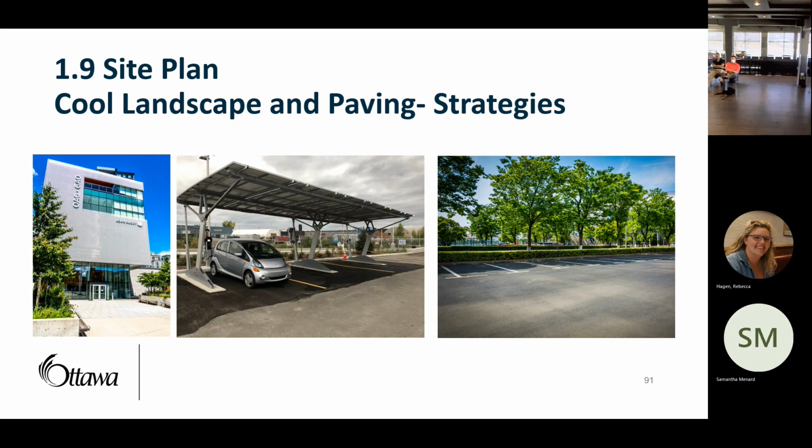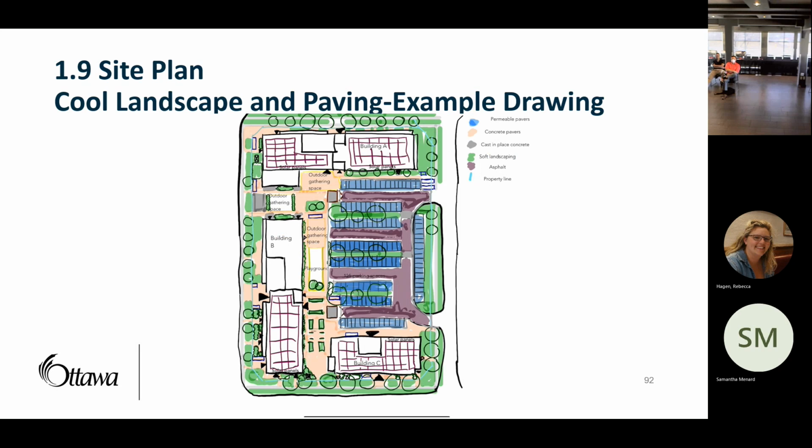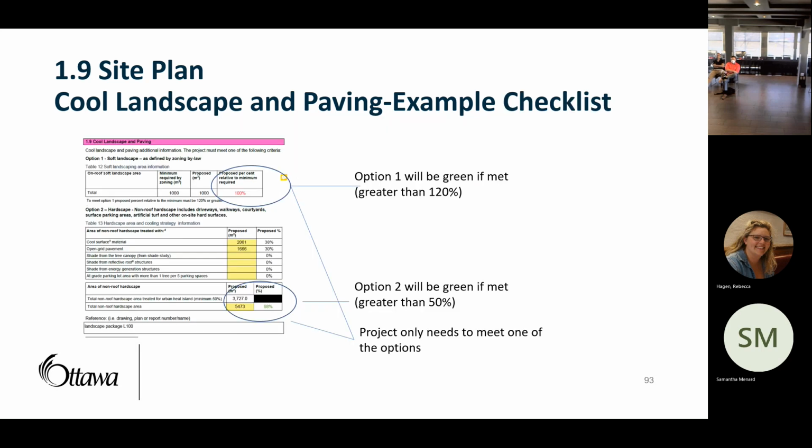And this is just some images of some example strategies and examples of how you might mark up your site plan to demonstrate what your various solutions are. So on the form is just either demonstrating greater than 100% of the minimum zoning requirement, or a calculation that you're treating 50% of the paved area.